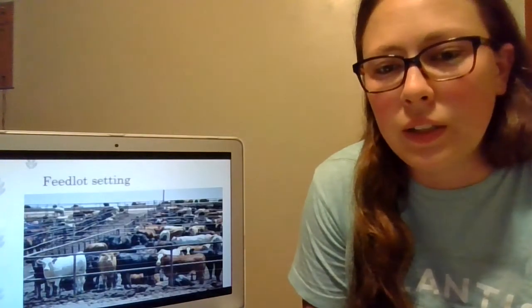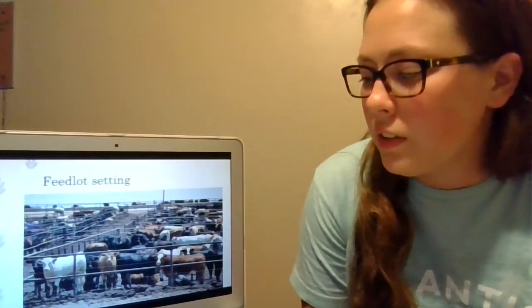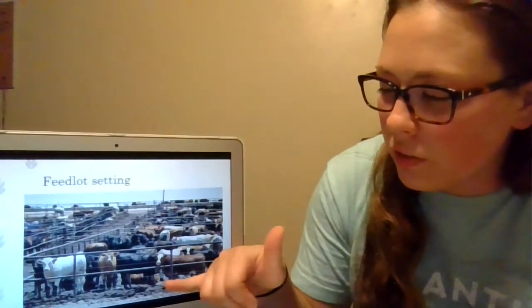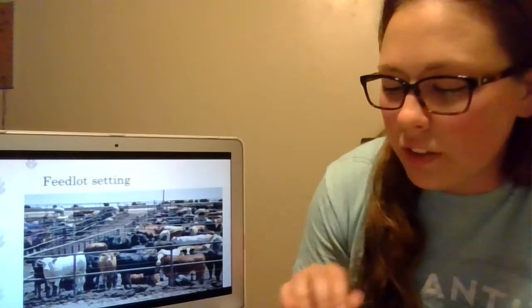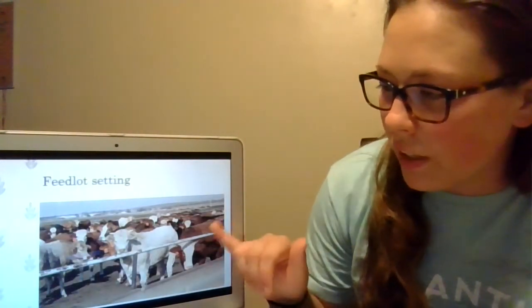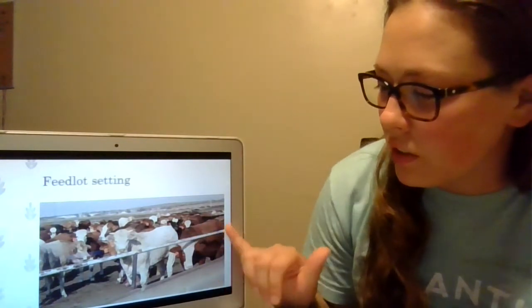Here's an example of the feedlot setting. So as you can see, they're in these small pens. You can see the mud, there's no grass, and they are not given any shade. Here's another example of even more cows in this pen, and it's just such a small area.